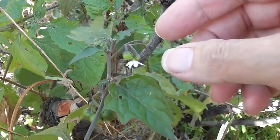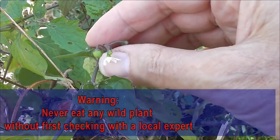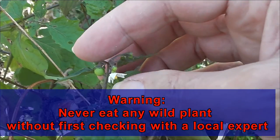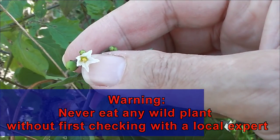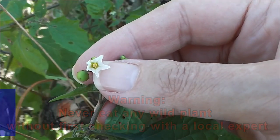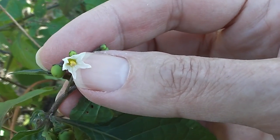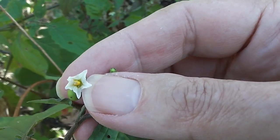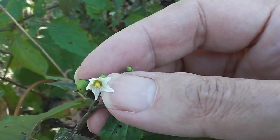Okay, just here, having a look at some footage here. We're taking some footage of the little wild solanums. I think it's Solanum nigrum. If you know, you should tell me about it. If it's Solanum nigrum, please share your expertise with us wild food collectors. I would like to know if this is Solanum nigrum.